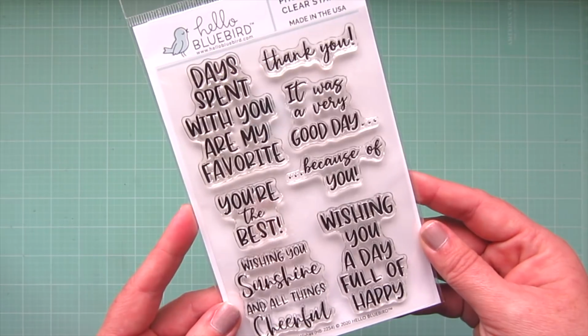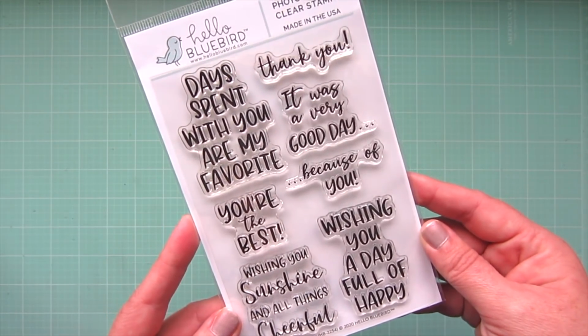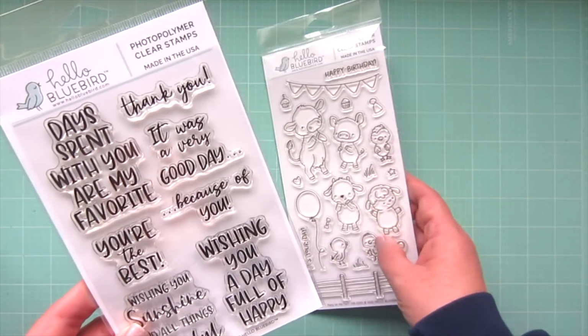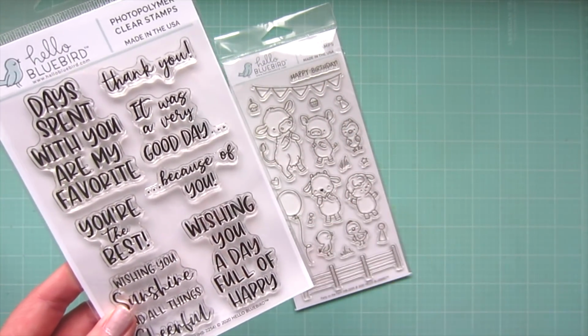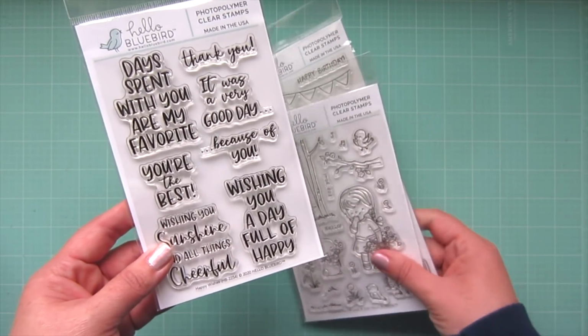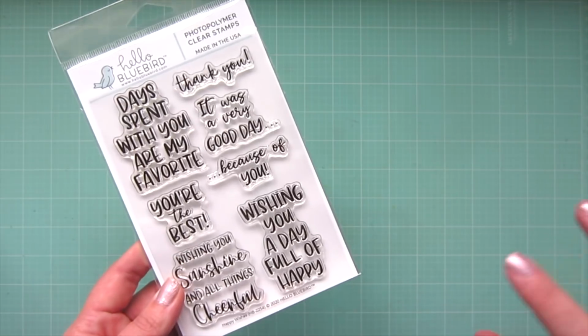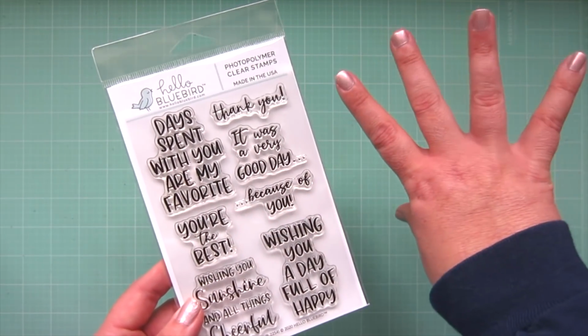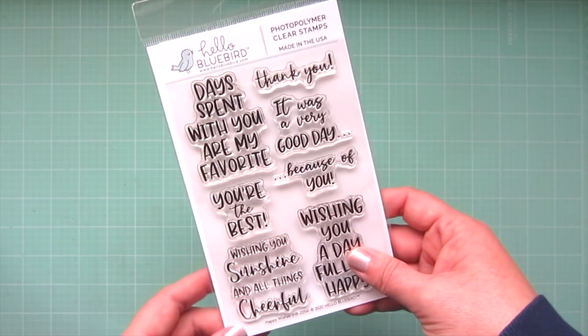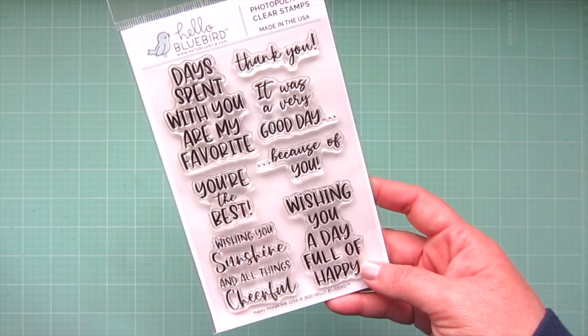The next stamp set is the Happy Wishes, which has these great sentiments in the different fonts. I just love the size of these. Hello Bluebird's fonts tend to be on the small size, which I also adore. And I just think it's nice to have a variety, though, of sizes so that you have whatever will fit for the scene that you're creating. Sometimes you want a really big sentiment and then you have less images around it. Sometimes you want a really full scene and then you just want a tiny sentiment that fits on a small little space in between the images. So it's great to have a variety, and I thought that these were some really good ones too, just really cheerful and encouraging.